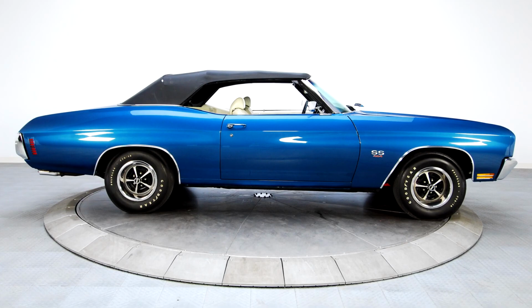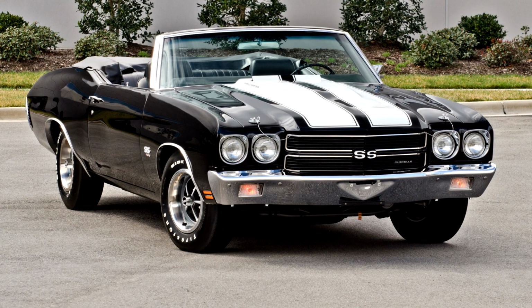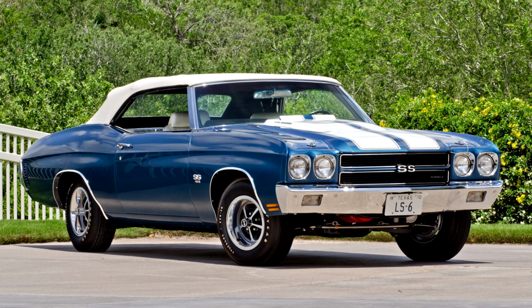Both 350 V8 engines, as well as the dual exhaust 402 SID V8 engine, were available without the SS option. Only the LS5 454 V8 required the SS option. A single exhaust version of the 402 SID engine existed in 1970 with 330 gross HP and in 1972 with 210 net HP. In 1971, the single exhaust version of the 402 SID engine produced 206 net HP, but only appeared in the full-size Chevrolet brochure.